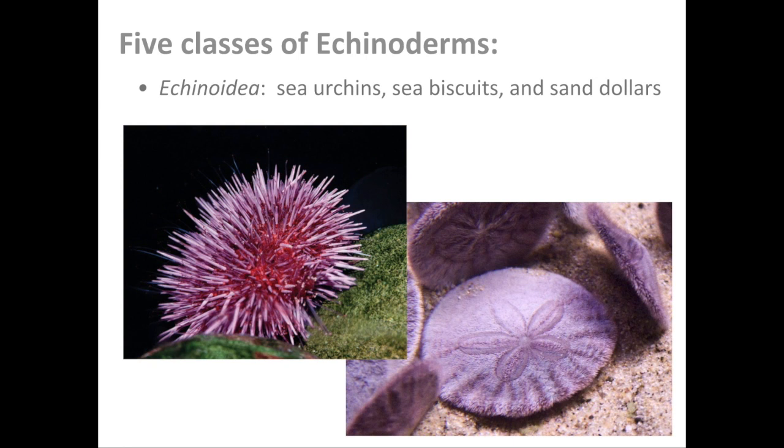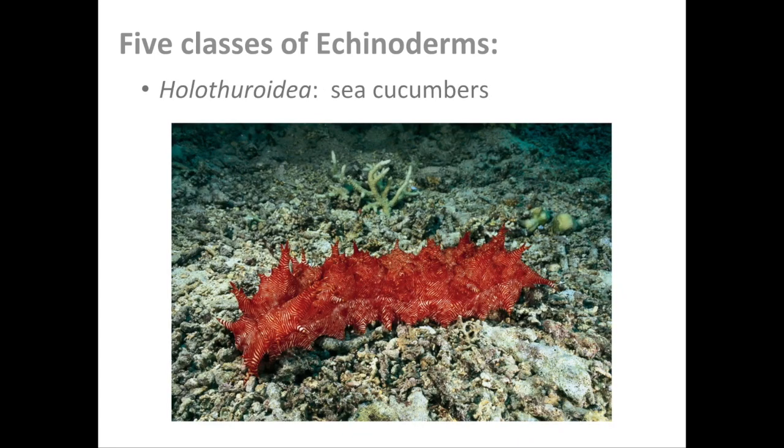One other note is that they are sometimes caught to be eaten. Uni in Japanese food, the uni would be the reproductive organs of those sea urchins. And then we have our sea cucumbers. Again, there's a lot of diversity to how these sea cucumbers look, but they are quite a different type of look to our other echinoderms.